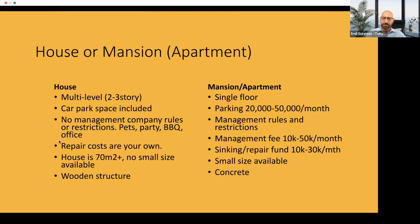One of my old mansions that I lived in many years ago, you couldn't even hang your clothes to dry on the balcony. They had a section on the rooftop that was caged, and that's where everyone had to hang their clothes to dry.